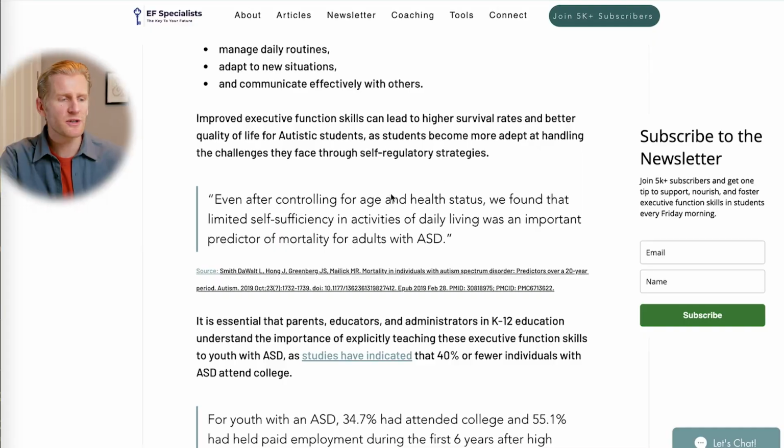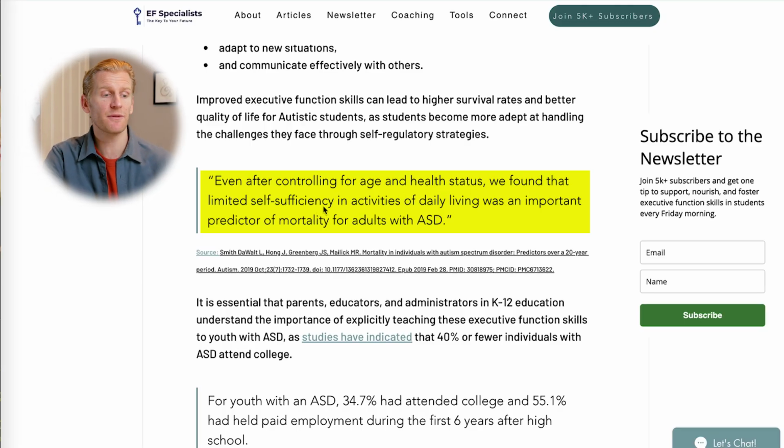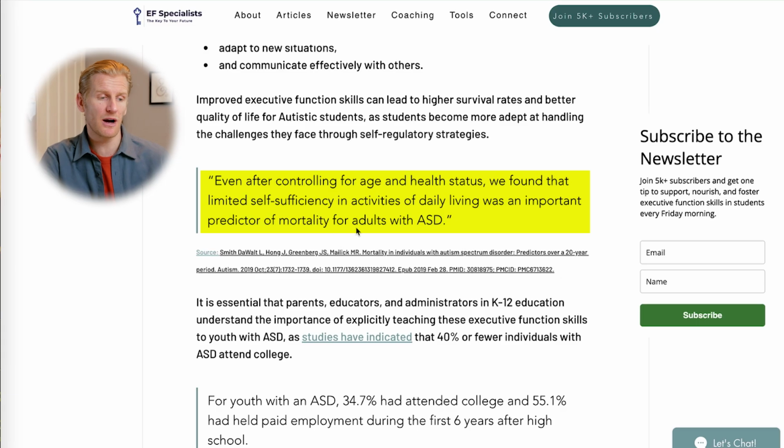Now, the reason executive function skills matter so much to students with autism is because of activities of daily living. For example, over here, research found that even after controlling for age and health status, we found that limited self-sufficiency and activities of daily living was an important predictor of mortality for adults with ASD. So in a nutshell, what this tells you is that autistic students need to learn executive function skills that help them manage their daily living activities so they can increase their lifespan and quality of life.